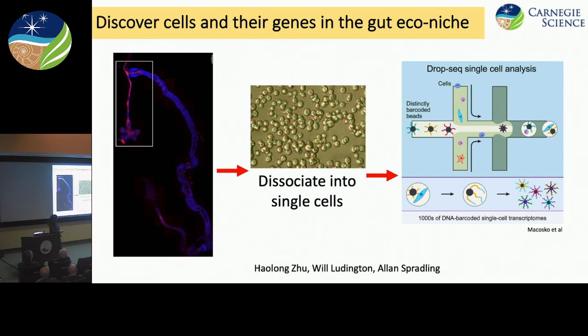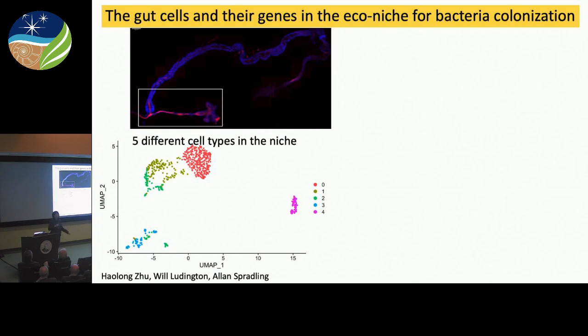Then in this drop, the cells are broken open, and all the RNA I told you is made by the DNA will be processed for sequencing. Because you barcoded each individual cell, you can mix them together and do your sequencing. Then you can read the barcode to say, oh, these genes belong to one cell, and these genes belong to another cell. This gives you what we call high throughput capacity to know which cells are similar to other cells. So this is actually the map of that experiment.